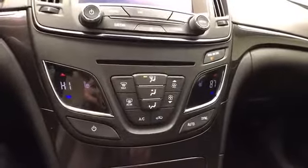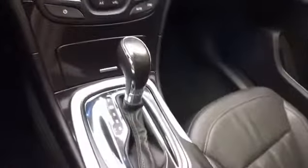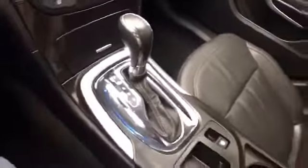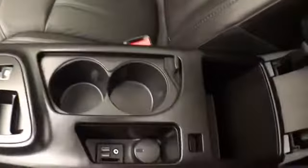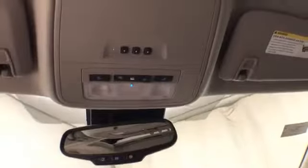Dual zone automatic temperature control with heated front seats. 6-speed automatic transmission with manual shift capability. Storage in the armrest. USB and auxiliary input allows you to connect those mobile media devices. Spacious glove box, overhead auto dimming mirror, HomeLink transmitter for garage door opener, and power moonroof control.